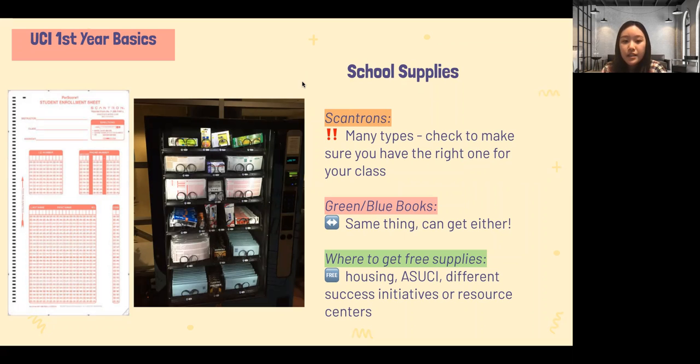Green books and blue books are the exact same thing. The green version is just the more eco-friendly one, where you can get free supplies. Sometimes housing or ASUCI, different success initiatives or resource centers will give out free Scantrons and stuff. So definitely go and collect those. Otherwise, you can buy them at the bookstore, or there's also a vending machine right outside the bookstore that you can get supplies from too.